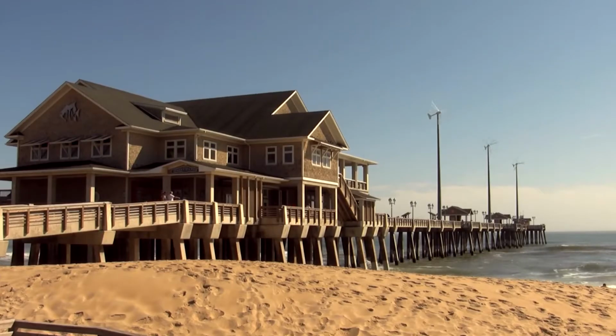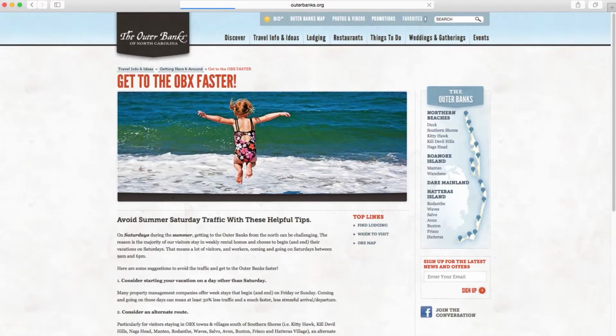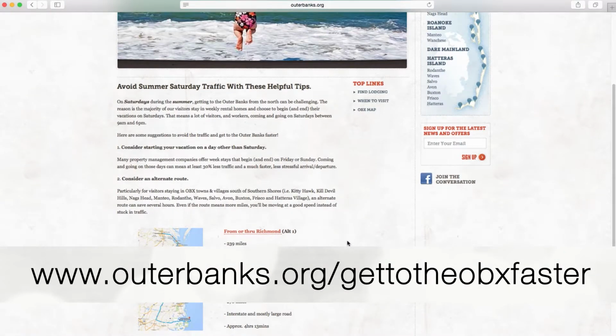To help you avoid traffic, the Outer Banks Visitors Bureau has developed a webpage full of tips and tricks for avoiding summertime traffic, including alternate routes. Learn more by visiting outerbanks.org/get to the Outer Banks faster.